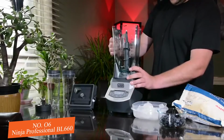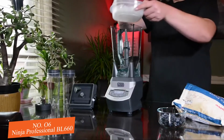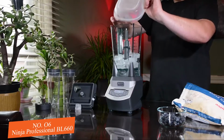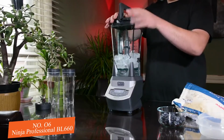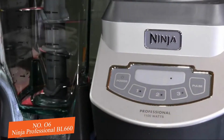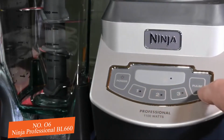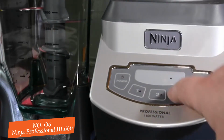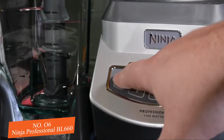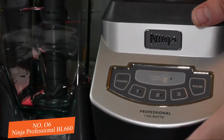Okay, so to set this thing up for blending, all we've got to do is attach the pitcher onto the Ninja base itself. It will twist into place, and then you put the lid on and you're good to go. Now just a real quick tip: if your power button is blinking red, that indicates that you don't have it set up correctly. If you twist your pitcher onto the base and it feels a little bit hard to turn, you probably need to adjust it a little bit, because it actually is a nice gliding turn, and then that power button will turn solid red.